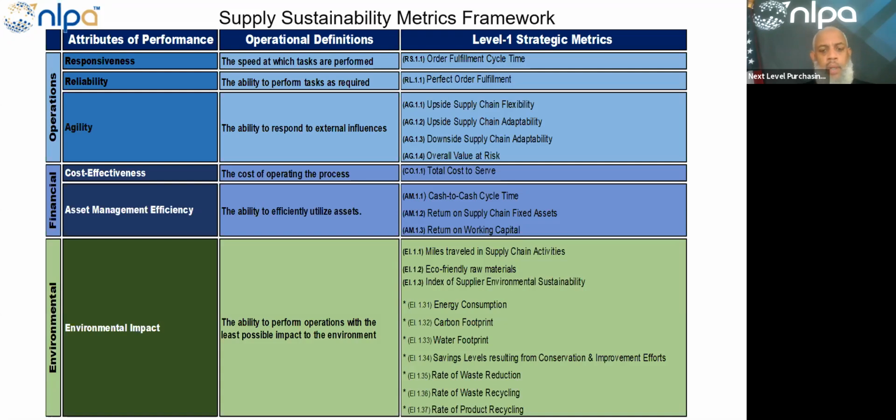Walmart created what we call a supplier environmental sustainability index, which is made up of several different measures, and they have used what you call a weighted average scorecard to score their suppliers on how effective they are in terms of sustainability. In this case, environmental sustainability. But again, I just want to reiterate, the focus of this webinar is supply chain and supply management sustainability, right? So that encompasses, of course, the environmental side and these metrics that we see here.